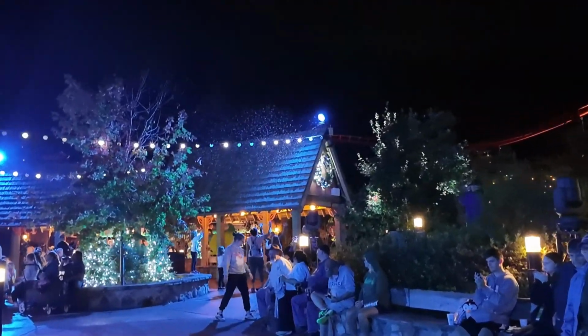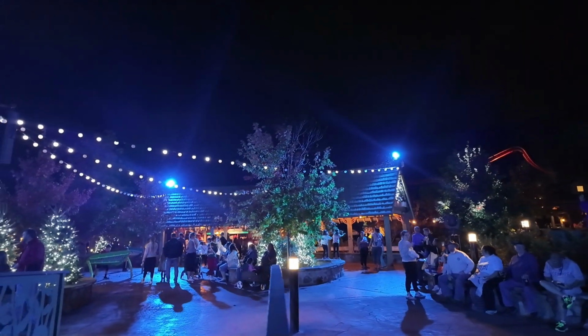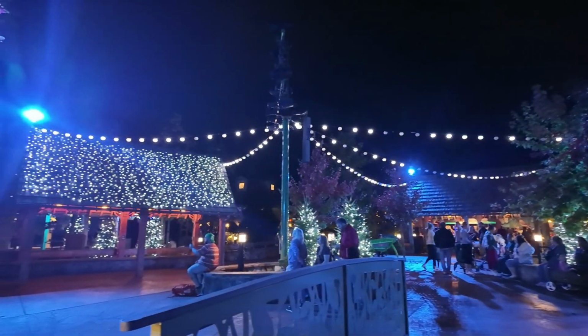Okay, so they did do a little bit of the snow, but it's only going on over here. For this being Snow in the Grove, it was more just, let's put the snow in the corner. A little bit lackluster, unfortunately.